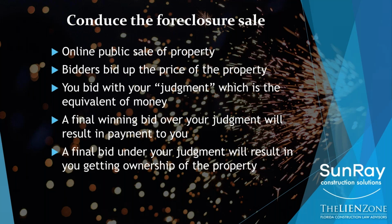If unfortunately the final bid is under your judgment amount, this will result in you getting ownership of the property, which is probably something you're not all that interested in, because if you take the property, then you take it subject to the taxes, meaning you'll have to pay tax on it. It's a piece of property. Maybe it's a partially completed building. Even if it isn't, if someone walks on it and hurts themselves, they may sue you. So you probably need to get insurance. And any superior lien holders, like a first mortgage or a first mortgage and a second mortgage, or lienors that may have superior rights to you, they are not wiped out in this foreclosure process.